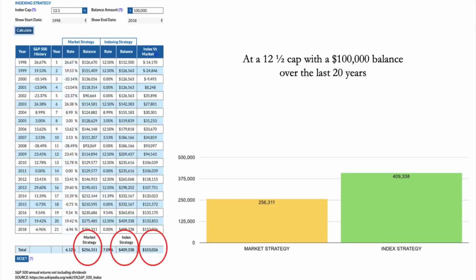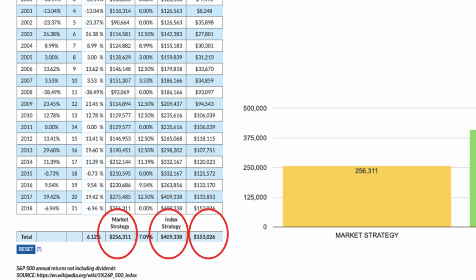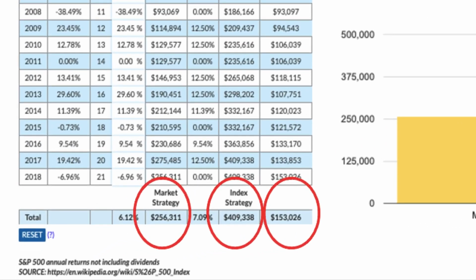This is a comparison of market strategy and the indexing strategy. At a 12.5% cap with a $100,000 balance over the last 20 years, if you would have just gone to sleep and put your money in the S&P 500 index, you'd have $153,000 more in your account with a cap and a floor than you would just riding it out.